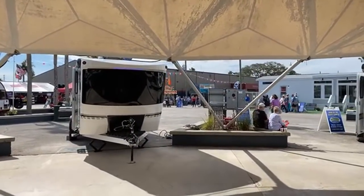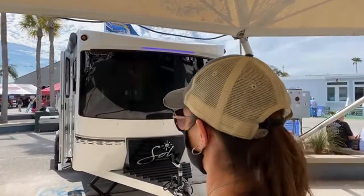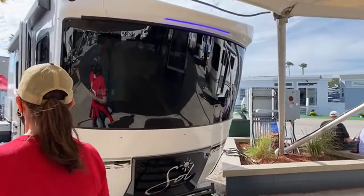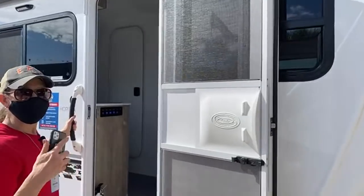All right, so here is an Intech Sol Rover. This one we probably can get on. Yeah, something to pull behind a Jeep for sure. Now these things are really light units. I think this is like 3,900 pounds.